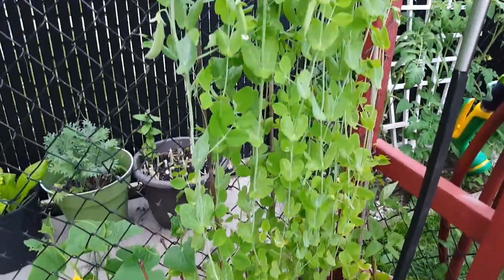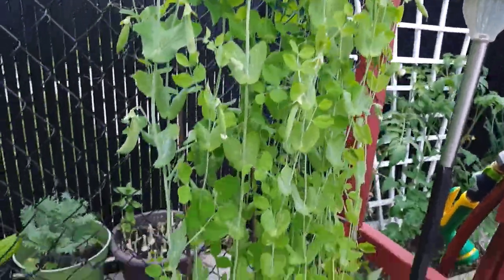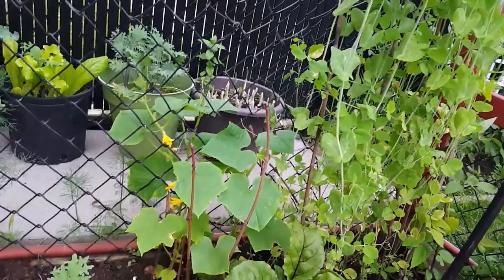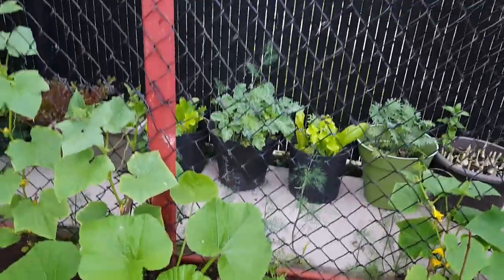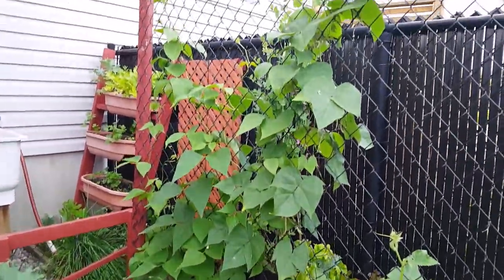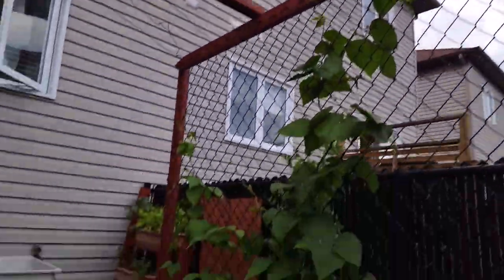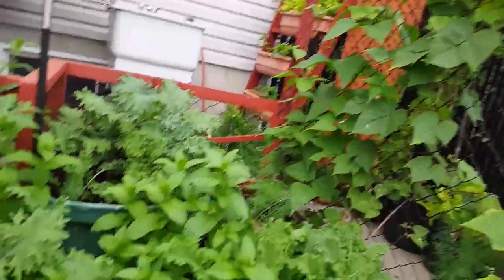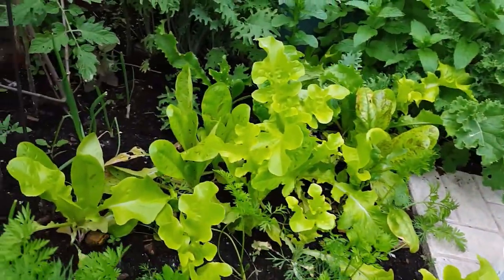We have the snow peas. We've been eating this and it's really, really delicious. And then we have all the cucumber that's soon going to grow and climb on this trellis. And then we have the beans. The beans are doing well. They're climbing all the way to the top already. And in here we've been harvesting the lettuce, so not much left, but they continue to grow.